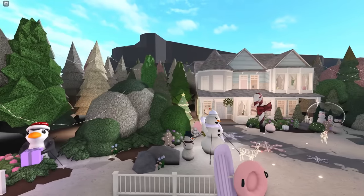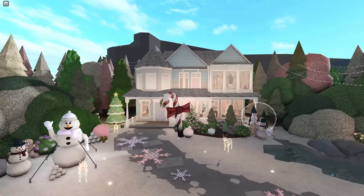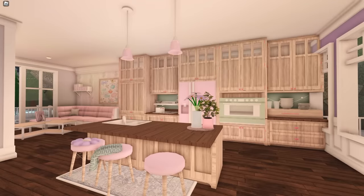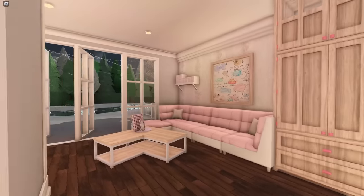The color scheme is so soft. It reminds me of the Sugar Plum Fairy sort of vibe where it's like the pastel blue, purple, and pink. The color scheme is just top tier. The kitchen color scheme is so, so cute. I love pastels. Also, the sitting area.